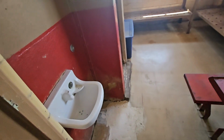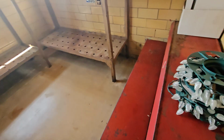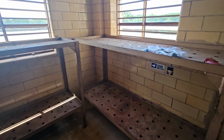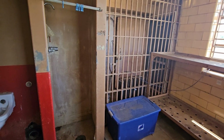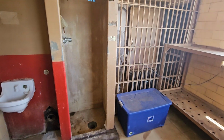It's really neat to see these old-fashioned jail cells. I've worked in law enforcement for many years myself, and I can tell you that the jails today are not this primitive. They have quite a few more luxuries compared to this, for sure. I would not want to be locked up in this place.